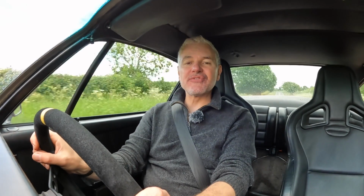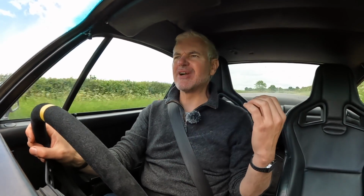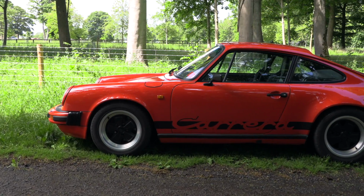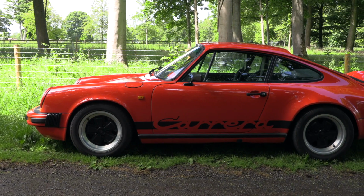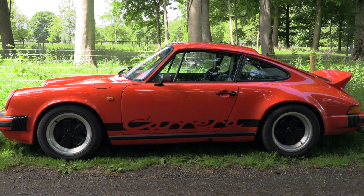To be completely truthful with you, I'm not actually a massive fan of the 911 handling and the rearward balance. I don't love it. I know some people do, but I'm not a huge fan of it. But this car for a 911 feels so well balanced. And when you go around corners, again, I haven't pushed it super hard, but you can kind of feel that the back end's going to be pretty progressive.